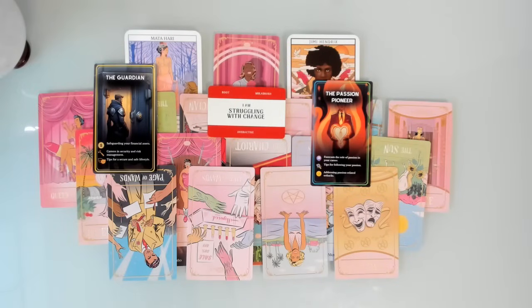So your romantic star quality. Sorry, I picked up the wrong deck. I'm getting confused. They look exactly the same at the back, but they are very different. So I'm going to shuffle again. So romantically, your star quality.